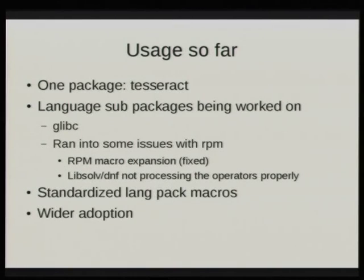But as we hear here, that's not the thing about one package using it. It's not the whole picture. People are working on this. Glibc mainly is currently working on splitting out basically all the translations into sub-packages, which end up like 180, if I understood it correctly. So it's a bunch. Of course, as always in RPM, if you try something completely new, you run into issues.